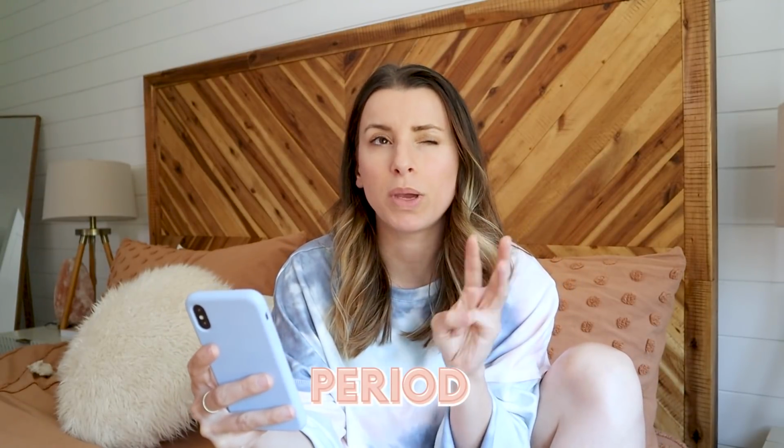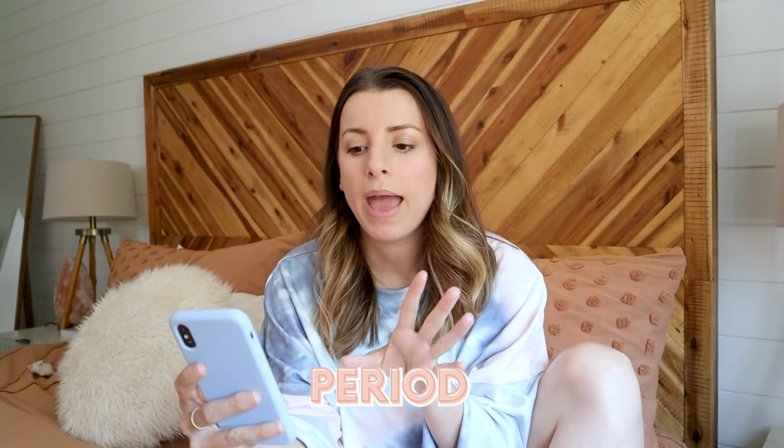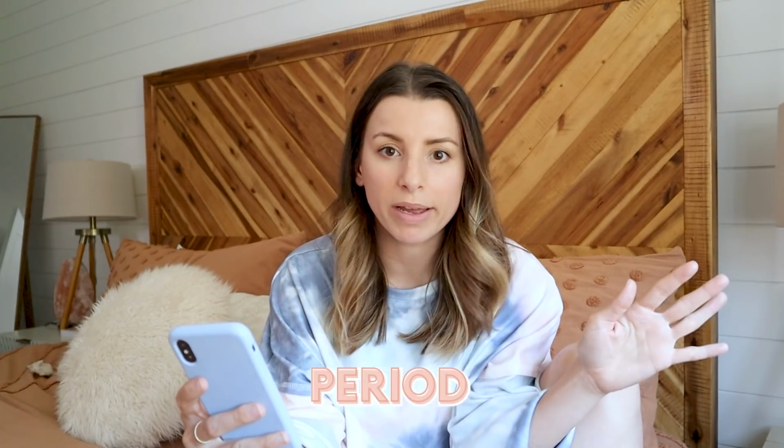I've had, I think, 3 periods since postpartum, and they are so irregular. It's true what they say, they're not normal right away. They're all different. And I've honestly noticed the first one was so light, I thought, did I have a period? And the last 2 have been so heavy. Actually, the third one came early. It came like a week early. I was like, I just had my period 3 weeks ago.